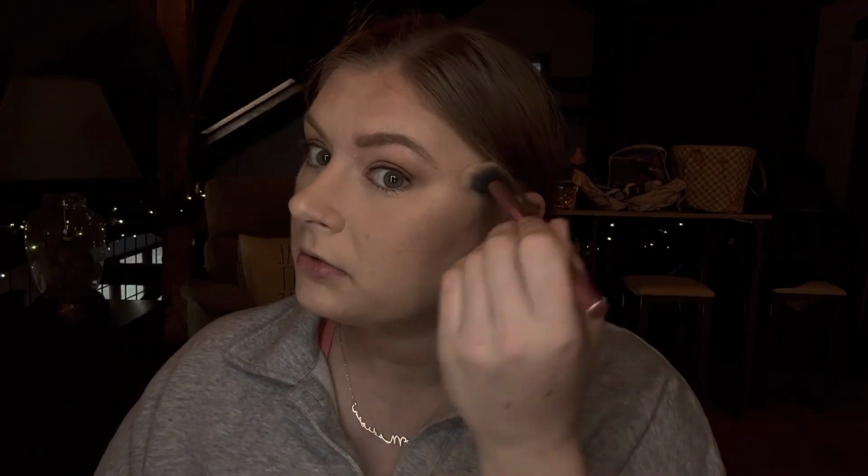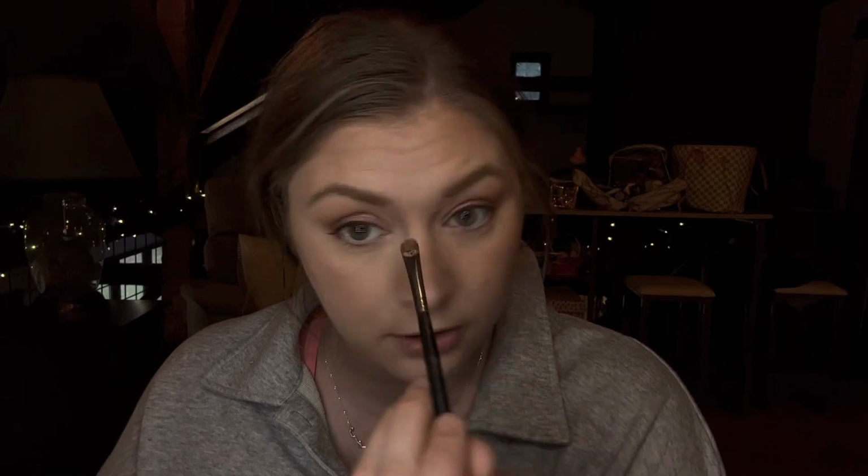This is a Real Techniques 402 setting brush that I use for highlighter. Yeah, this one is definitely giving a little bit more wabam, even though I don't necessarily need that for this makeup look. Yeah, that's like, whoop. That's what I was looking for. So I'm gonna take a smaller brush and put some of that on the inner corner of my eye. I'm still doing this technique. I don't know if it's out of date, but it just helps me brighten up my eyes a little bit. All right, so that's good. That was a good purchase.